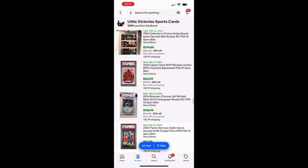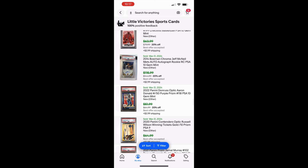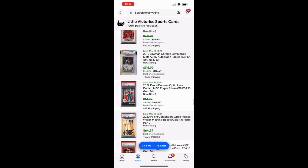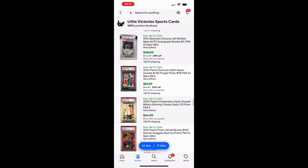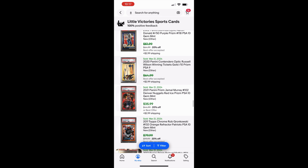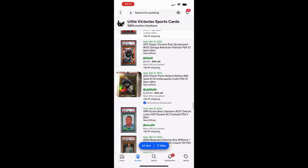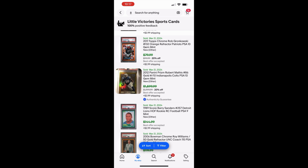Here's a Michael Jordan, Jeff McNeil, his stuff. Baseball started to get going, and that one sold for around 100, so happy with that. Some more Aaron Donald, some Russell Wilson, even his stuff selling pretty well. Jamal Murray, Gronk, orange. This Robert Mathis, it's the gold, first year Prism, 2012.